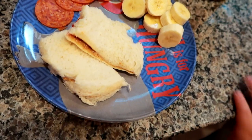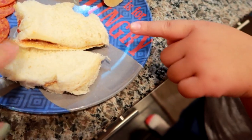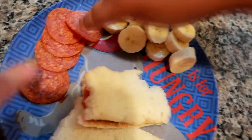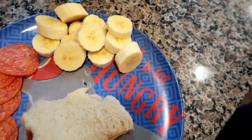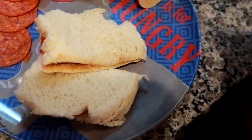Hey guys, tonight for dinner, Grady is having a peanut butter and jelly sandwich, right? Right. Some turkey pepperoni. And a cut up banana. Good job. And of course, I took the crust off. He won't eat it with the crust.